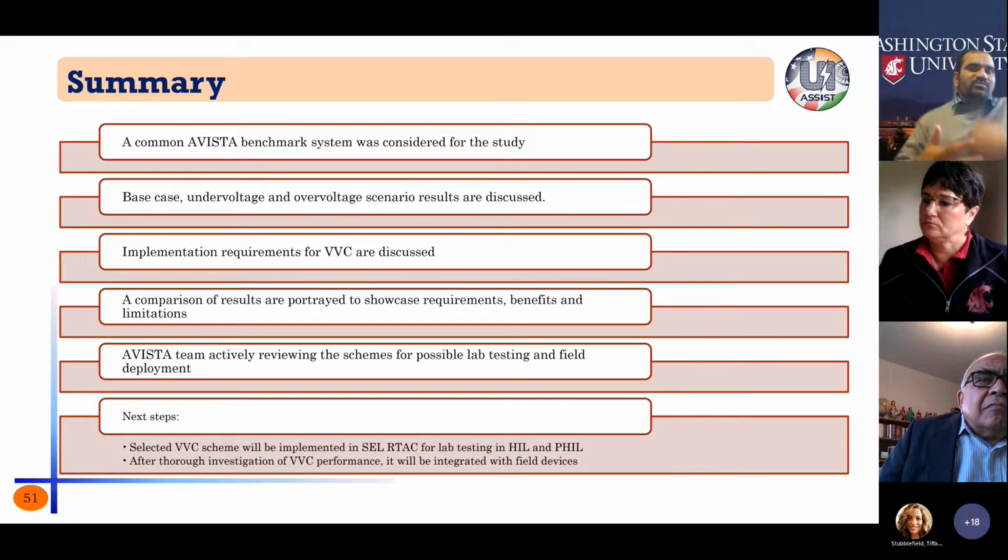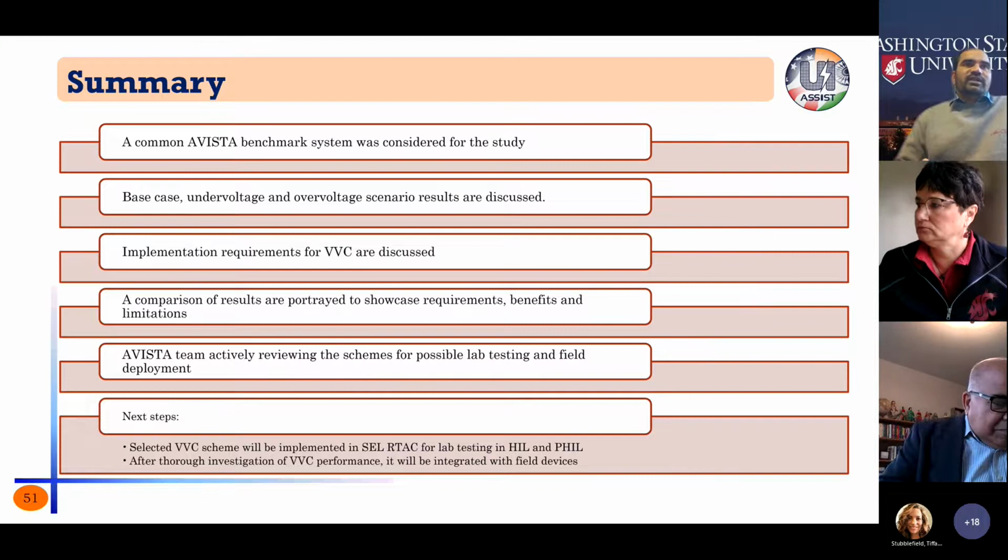Again, under voltage is more common because if you look at the fore end of the feeder side, those areas are not upgraded in nature, like downtown or crowded areas which are still with the old infrastructure. And over voltage is something we thought of for really underloading conditions, where the high penetration comes up from the consumer side. So that's the intention we had from AVISTA.